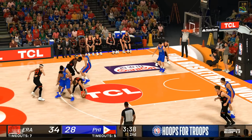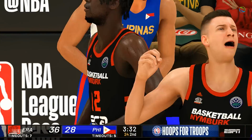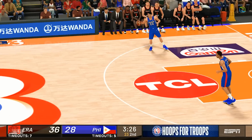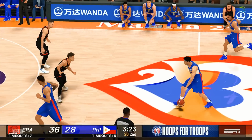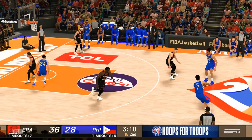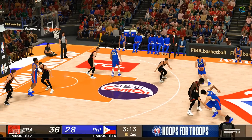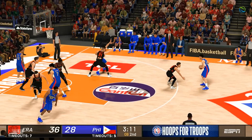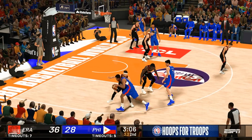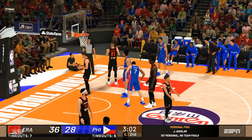Poked away. Down low. And he banks in the layup. That's an assist. Reading the floor. Hits Ross, his man, right where he wanted it. The pass to Aguilar. Pass to Ramos. Five on the clock. Pulls up on the wing. Home team foul. Aguilar. First personal foul.